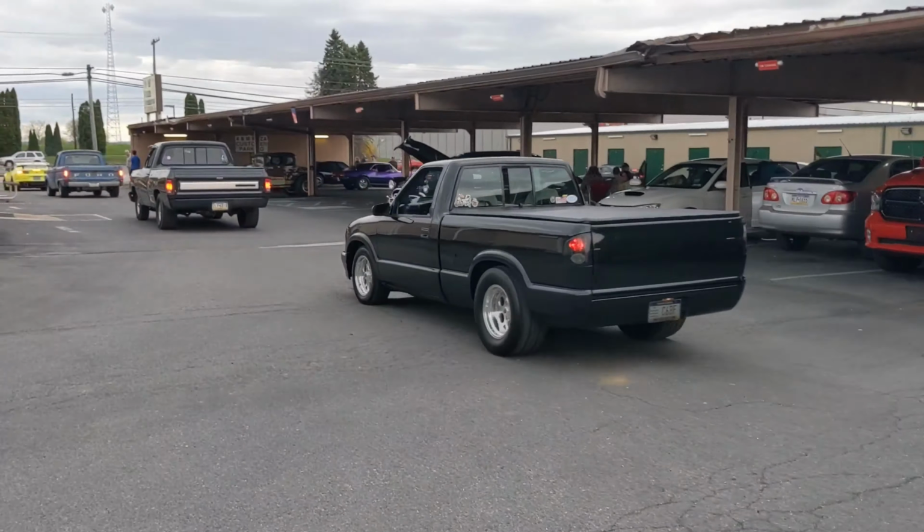Alright, so we're getting ready to head out of A&M Pizza here up to Coleman's Park. See some people already leaving. We're gonna be heading up there. They do have a no burnouts rule this year. Did have an incident, I believe it was last year, where a guy got squirrely. I think he clipped a curb and ended up on his roof. So just be responsible when you come to events like that.